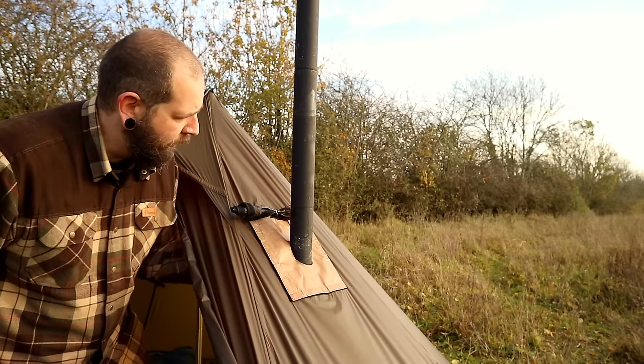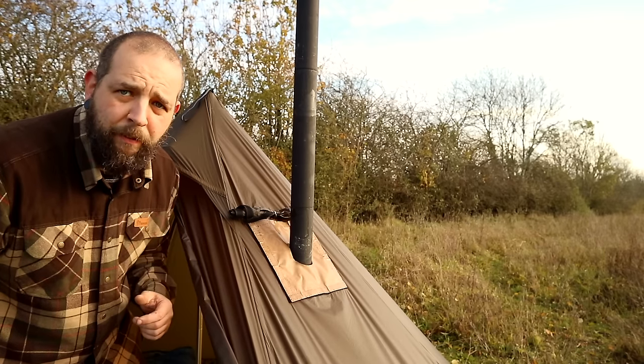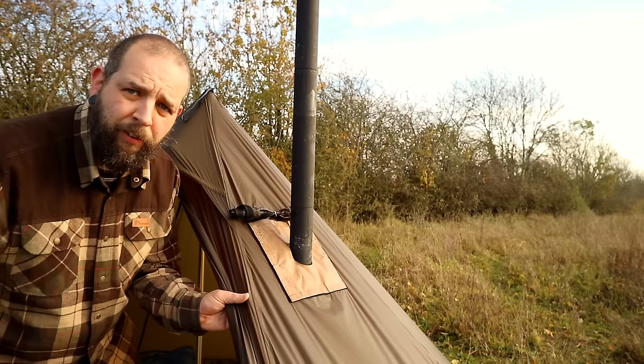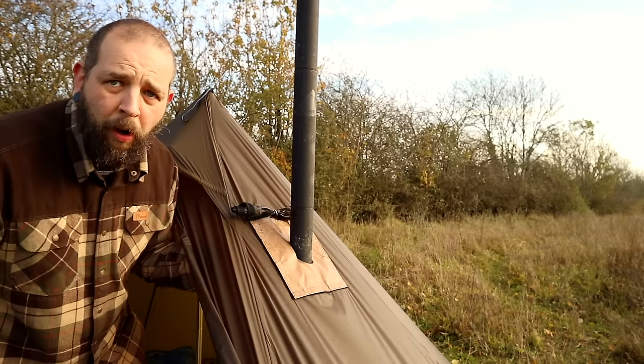I got the idea from Simon, a bloke in the woods. He's done the same on his one of these tents. You should check out that video as well. I'll link it below, because he uses a heat gun to test as well. But yeah, it seems to be working fine. You can buy stove jacks as well.